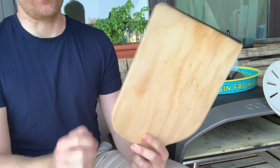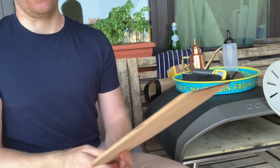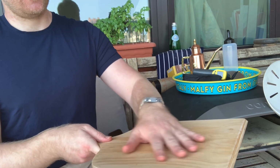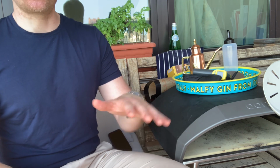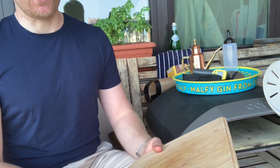With this kind of peel, you've got no holes on it. So when you have the pizza on there and there's some flour on the pizza, the flour gets congealed or builds up here, and then it goes into the oven and builds up. It has a propensity to burn and cause some issues.